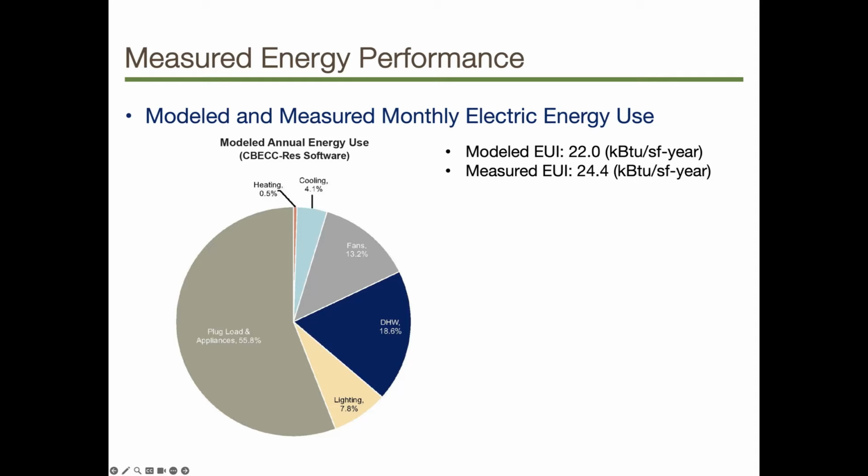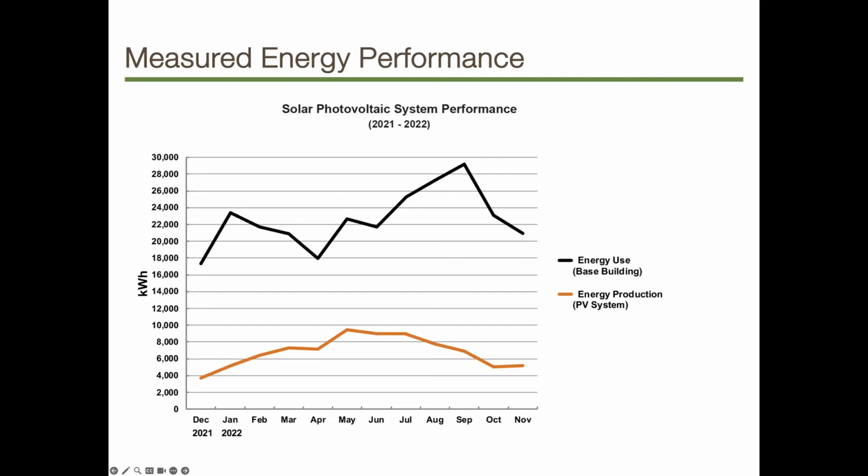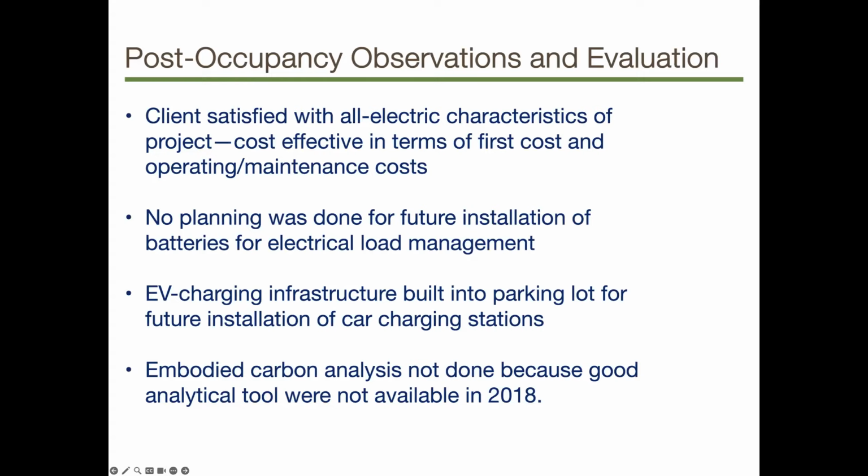And here is the curve for the actual performance of the solar. There's not much roof area, so the solar PV provides roughly 30% of the building energy use in this one year of records. So if you're using the roof in a multifamily building and you get a third of the energy offset by PV, that's kind of typical. The client was very happy with their all electric design. It actually saved money, first cost wise, and obviously in operating and maintenance cost as time went on.